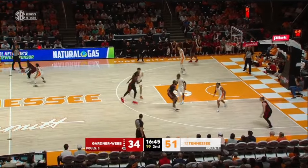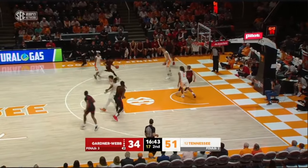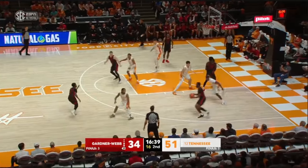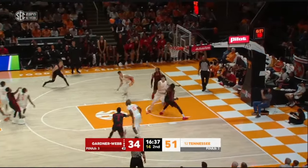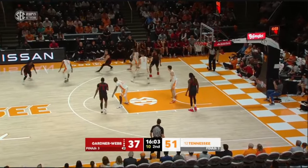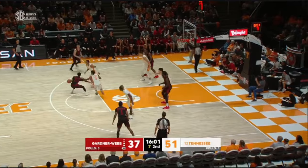High 17 for Okpara. That's his 3rd foul. He'll head over to the sideline. Another foul on the. Simmons, top of the key 3 for Gardner-Webb. Needed that one, and 14-point game 4 minutes into the second half.